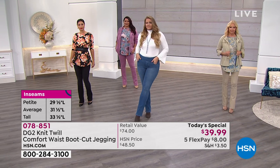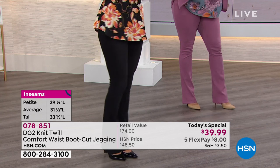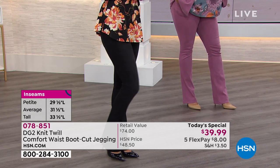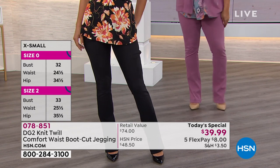All right, over 24,000 of these spoken for already today. That top that you see there on Brooke, that's also available. That's just $33. That's just available for today as well.